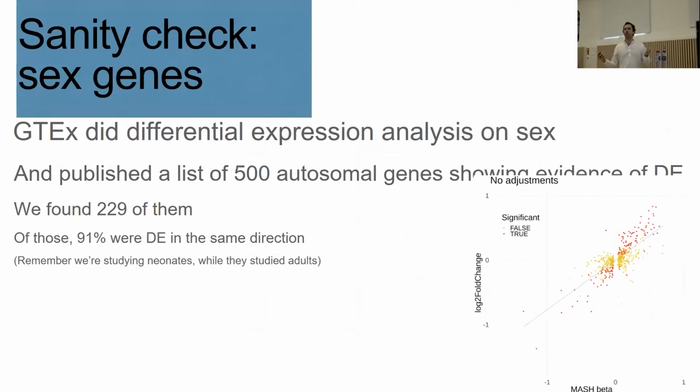As another sanity check, we also performed differential expression analysis on sex. And we compared our results to results that GTEx published, doing the same thing. GTEx published this list of 500 genes, which are differentially expressed between males and females. And we found that we can detect 229 of them as significant.